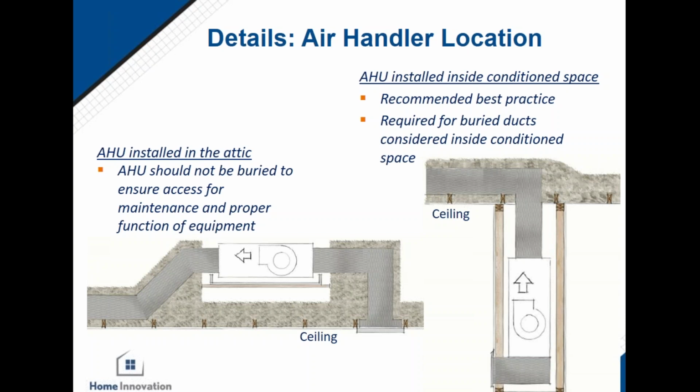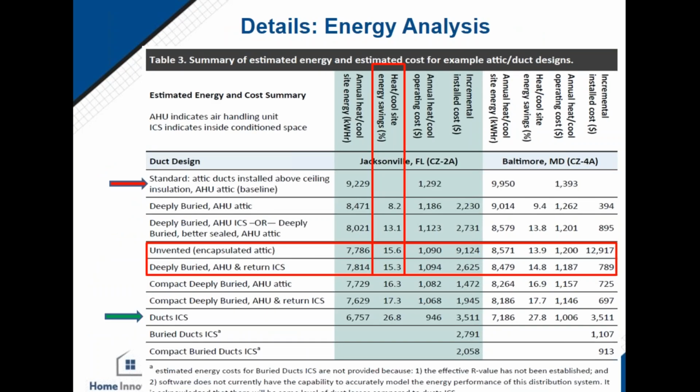And if you want to still install the air handler in the attic, you can do that, but it should not be buried, to ensure access for maintenance and proper function of the equipment. I'm sure the code official would not allow that to be buried. I don't think the manufacturers would approve either. So this is a big one, energy analysis.